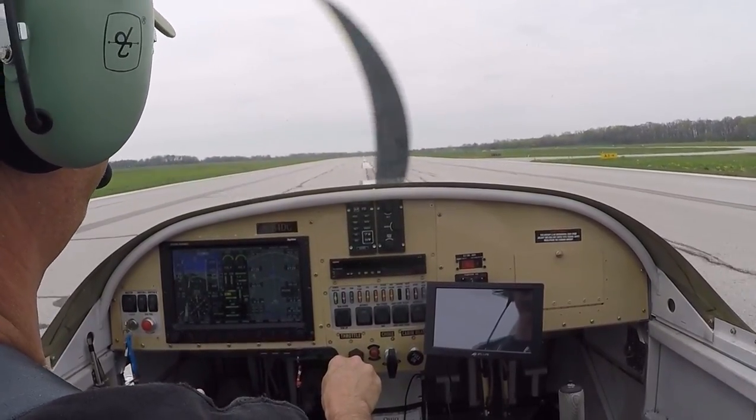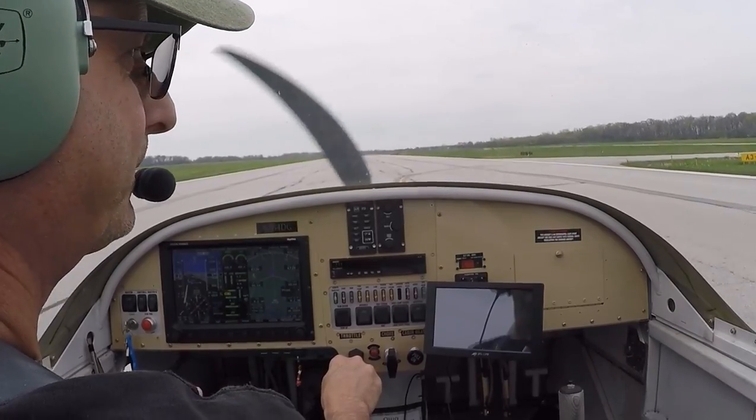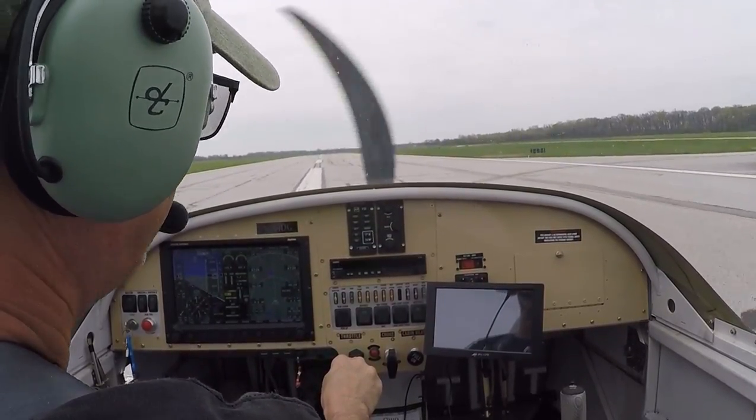Terminal 4 Delta Golf, exit Alpha 3, taxi to parking via Alpha and Bravo to the hangars. Alpha 3, Alpha Bravo to parking, 4 Delta Golf.